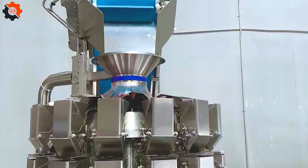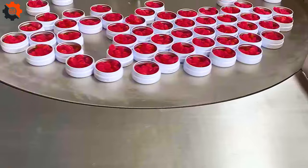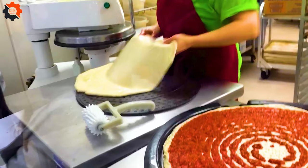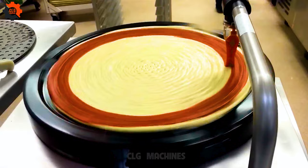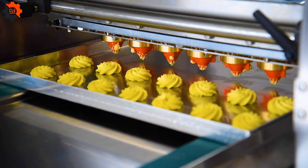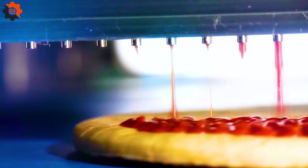The weigh-counting gummy filling machine is a marvel of modern engineering, effortlessly dispensing precise quantities of gummy goodness with every cycle. It's like a magician, turning raw ingredients into delectable treats with a flick of its mechanical wrist. From now on, pouring ketchup on pizza base is not difficult for anyone. Just look at it. Putting tomato sauce on pizza using FoodJet's unique depositing technology.